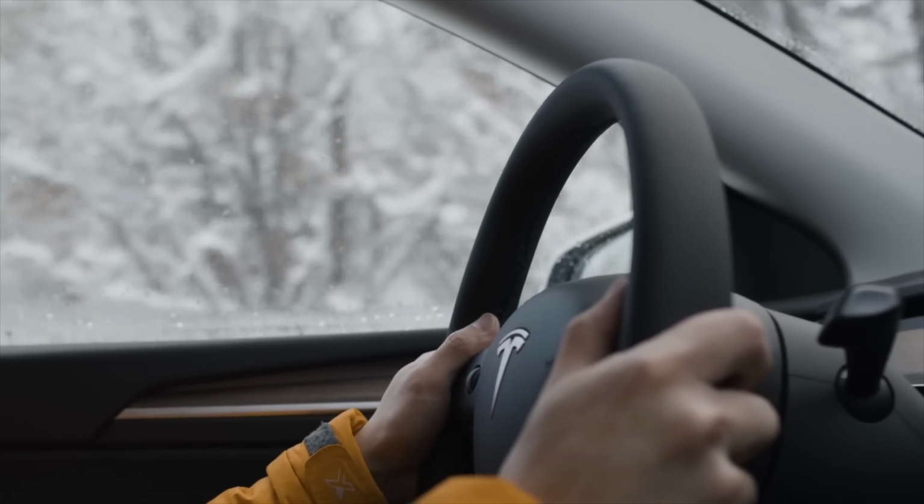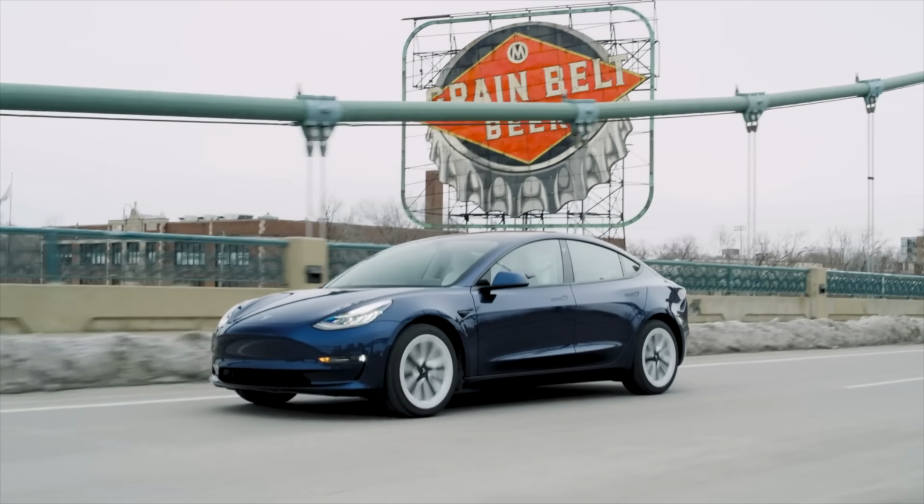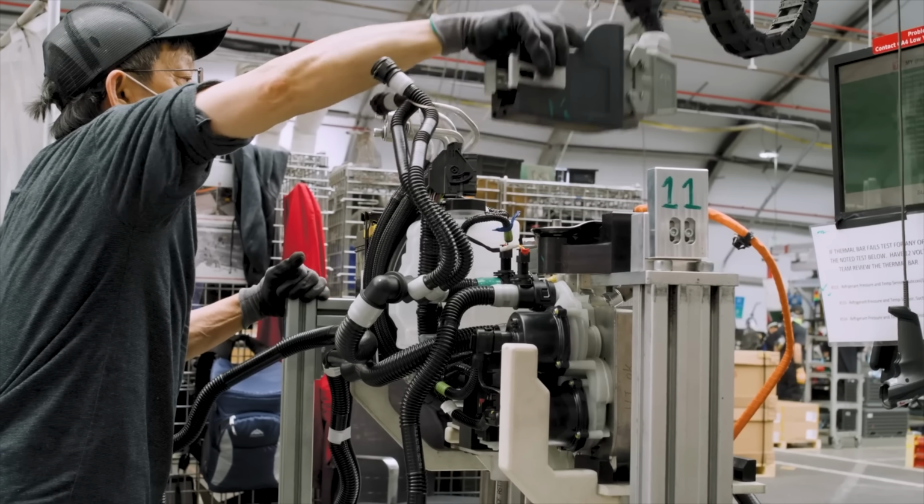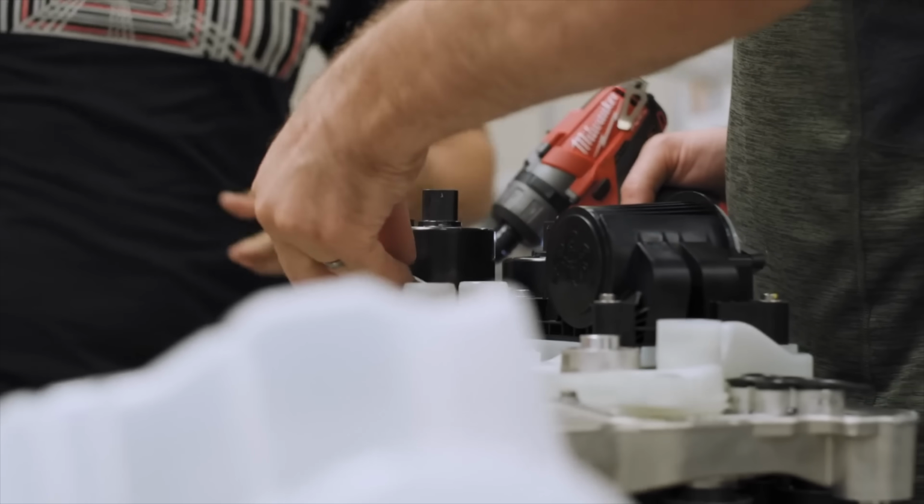So if you do want to lock in those federal tax incentives, order your Tesla now so you can take delivery before those things change, because you've got to take delivery before those new guidances go into effect. So definitely keep that in mind.